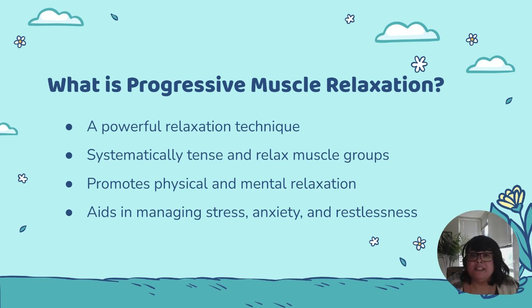The act of deliberately tensing each muscle group before relaxing it serves several purposes. One, it helps you identify where you're holding tension. Many people are surprised to discover how much tension they carry in certain areas, like the jaws or shoulders. Two, the contrast between the tense state and the relaxed state makes it easier to achieve a deeper level of relaxation. This is based on the physiological principle of reciprocal inhibition. And three, the focus required to tense and relax each muscle group helps quiet the mind, providing a form of moving meditation.